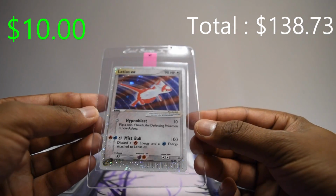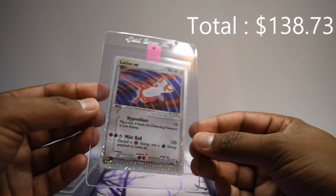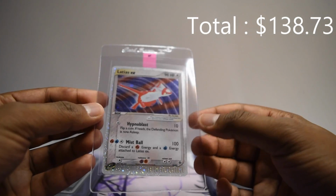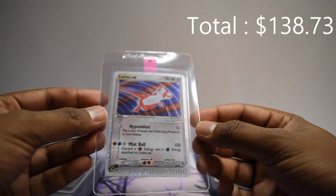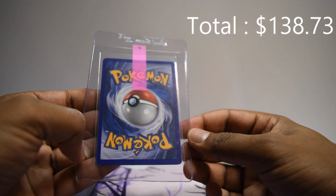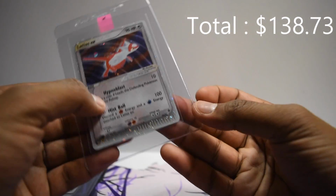This Latias EX, again, I had to spend the money. It's not that I have money to just chuck, but I was like, hey, this is a cool card, and I'm really okay with taking a risk. I never had these cards growing up. I always wanted them, so I think it was really cool that I was able to get them. This is a super pretty card. And the back of this card, not bad, actually. There's a pretty rough nick right there, but I think I'll live.